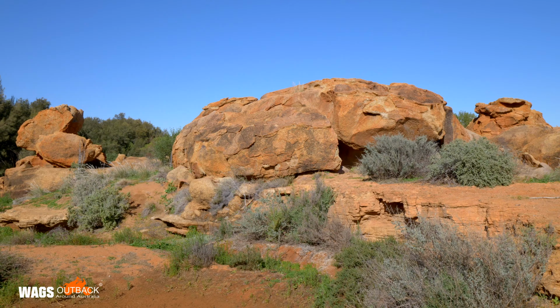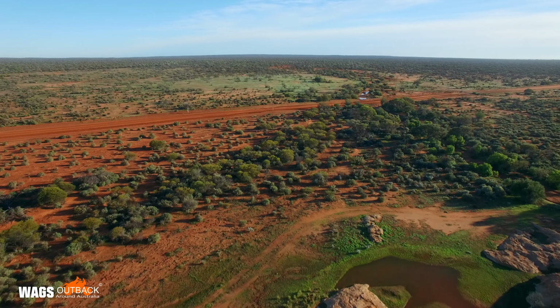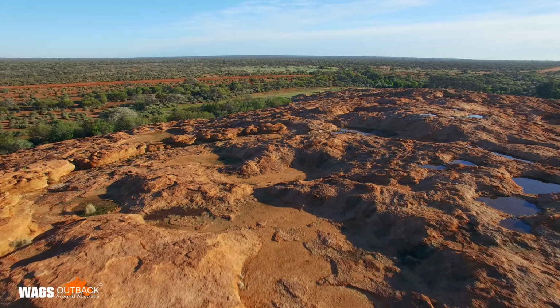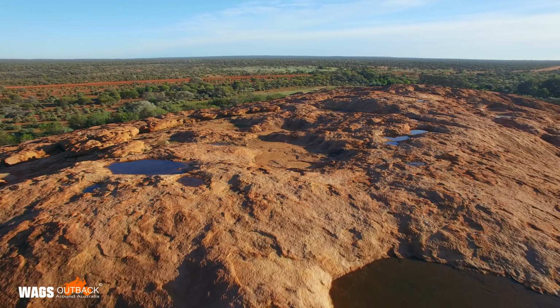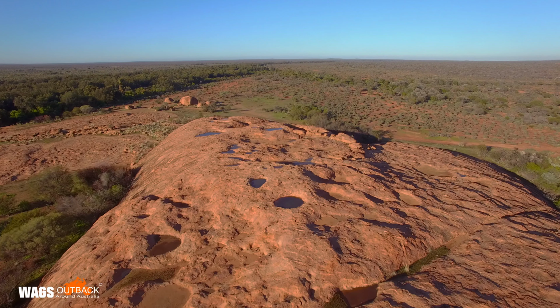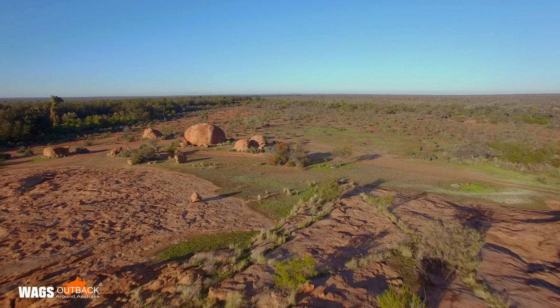Chinaman Rock is one of the many large granite rock domes found here in what's known as the Yilgarn Craton, which extends over about 650,000 square kilometres of Western Australia. This is Australia's largest granitic area and is one of the oldest landscapes in the world. The tops of these rocks are covered in small waterholes known as gnamma. Since we've had rain recently, there's quite a few that are filled with water.